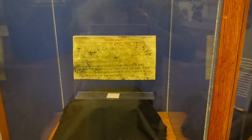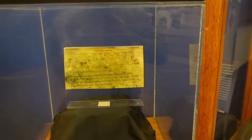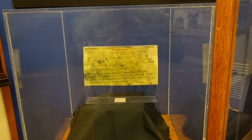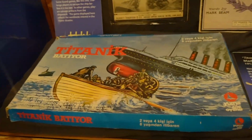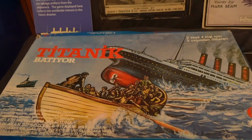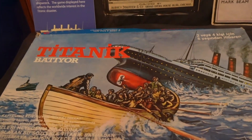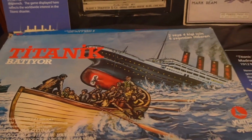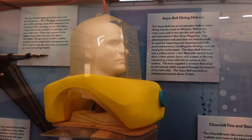This is a portion of the original log from the Hatteras station, received at 11:25 from the Titanic, calling a CQD, giving the position of about 300 miles southeast of Cape Race. And here is a Titanic board game, and it's in the Turkish language, from the Ideal Toy Company in 1976. I thought this was pretty cool.